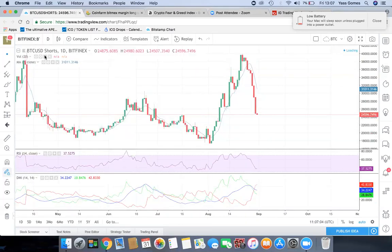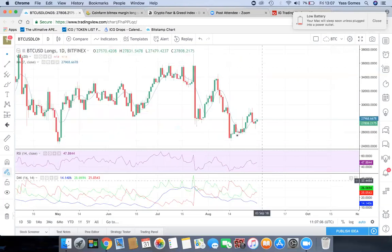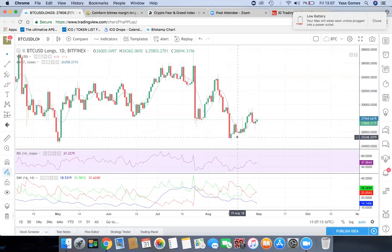If we look at the Bitcoin longs, we've got an increase and a nice little accumulation. Not too much, but nonetheless, it is an accumulation in the upward. So there are more longs than there were last week. So again, a nice little indication suggesting that we'll be seeing a short-term uptrend.